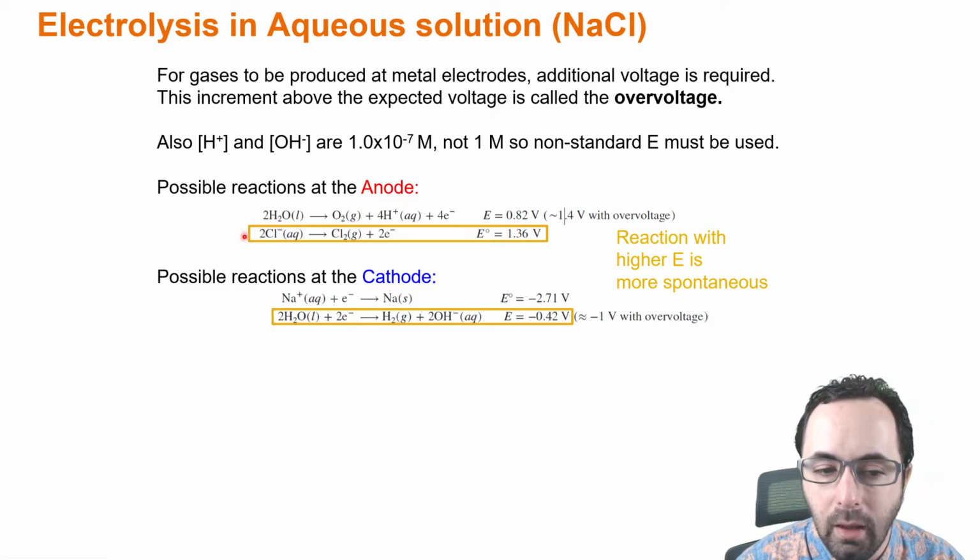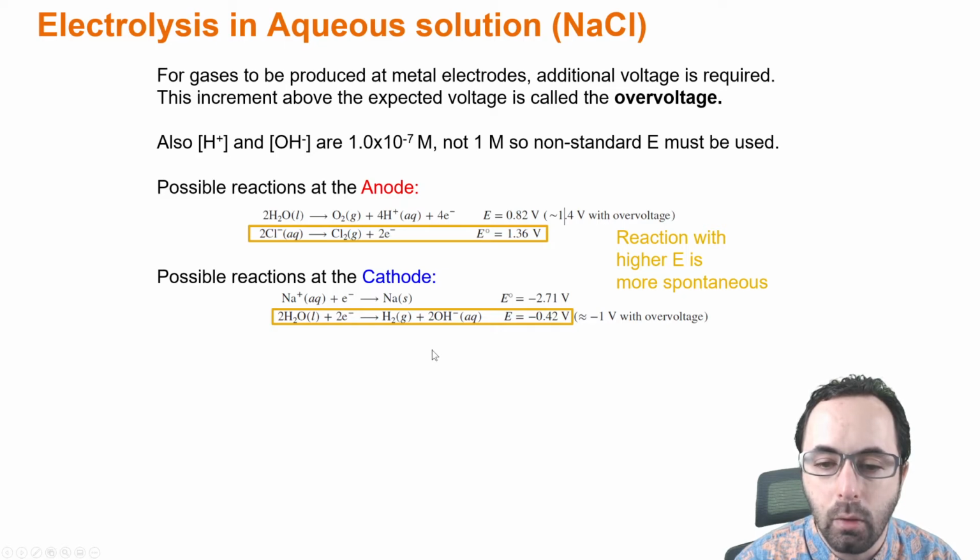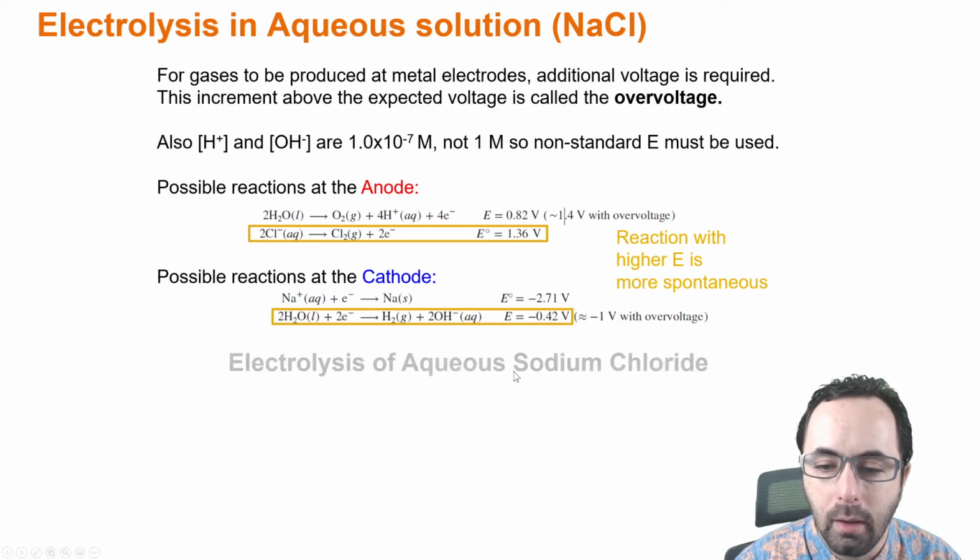Remember, anions like chloride will be oxidized, so that's the one that may occur at the anode along with the oxidation of water. What may occur at the cathode is the reduction of the positive ion, like sodium here, or the reduction of water. And we have to choose which one is more likely to occur. It will be the one with the higher E here, more spontaneous.